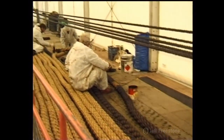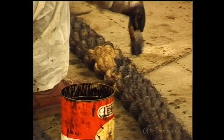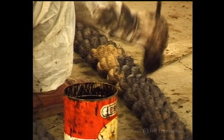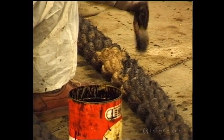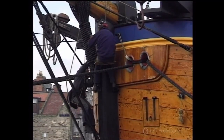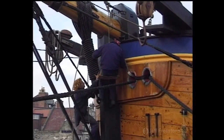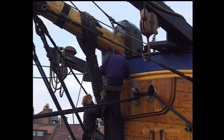In the loft, having completed the tarring of the gammoning rope, a start has been made on the anchor warp. Because of the way the warp is constructed, this is even more difficult than the gammoning rope. Removing the gammoning proved a little more difficult than originally thought, and it was the next morning before most of it had been removed.